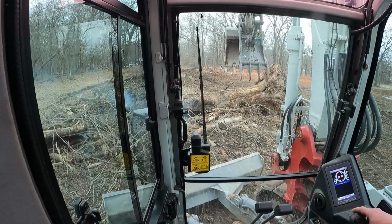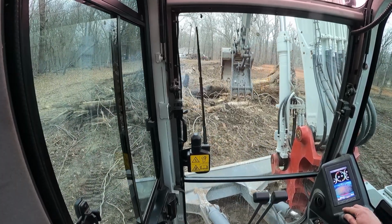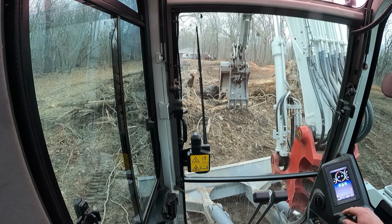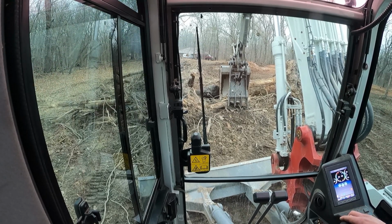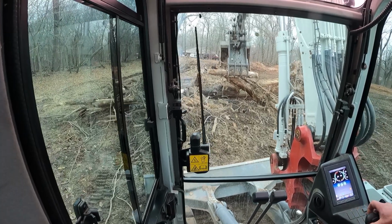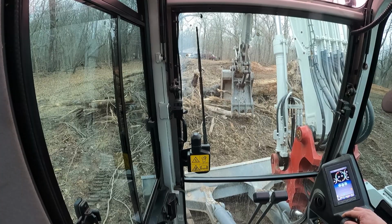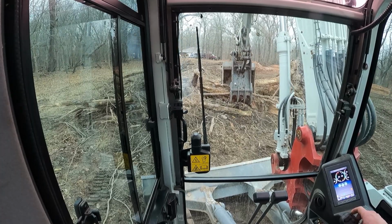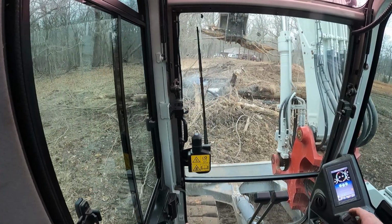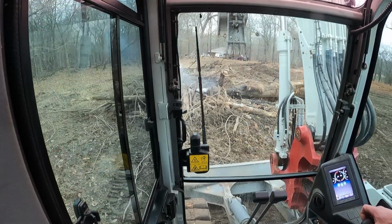This is actually the first day this week I've been able to get over here in the morning, so it feels like this job is just dragging on. But Monday I didn't get to work on it because we got like 1.5 inches of rain Sunday night into Monday morning, and I went and got parts for the loader. And then, what was it, Tuesday morning I had to go look at a couple other jobs.